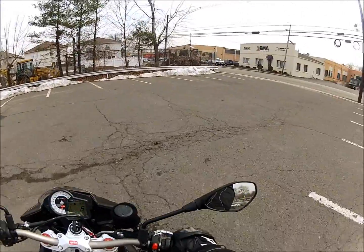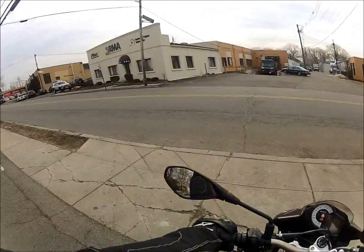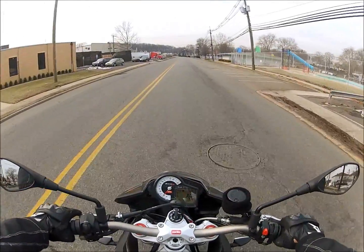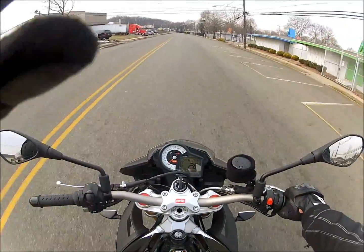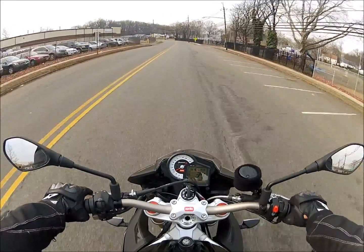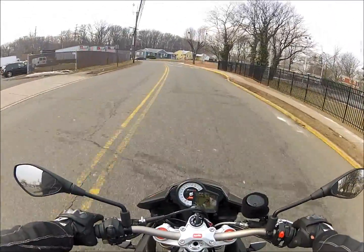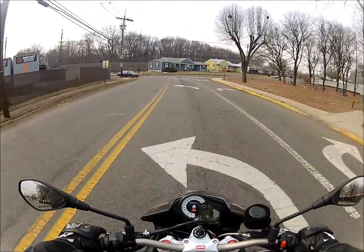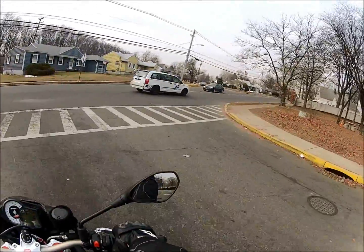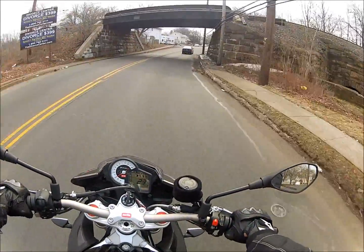I do have her in track mode right now, because I was riding her yesterday and I never put it back to sport. One thing I don't like about it is around 3,000 to 4,000 RPMs cruising. She's not really steady. She jumps around a lot. But I think that's the mapping, the race map. I wish they could smooth that out. But other than that, there's no problem really with her.